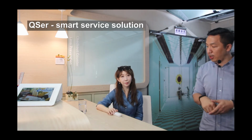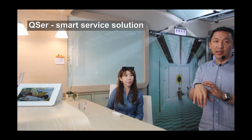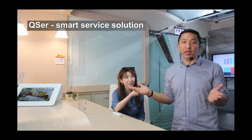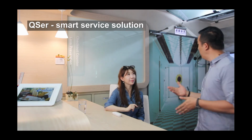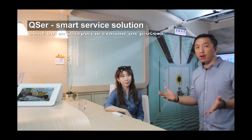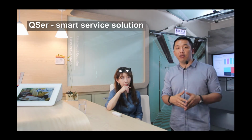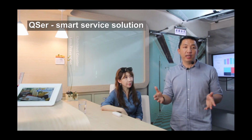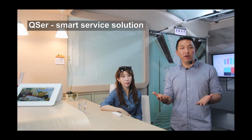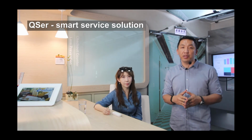Let's try another one. She pressed on the check, so I got: B2 needs a check. I can bring the check for her and get a credit card from her, so we can finish the whole check process immediately. Of course, all the data we also upload to the cloud, so we can come up with BI reports for the owner or manager of the restaurant to evaluate all the processes and the waiters' performance. They can adjust their store operation, human resources, everything. And they can increase their table turnover rate, which in this case also increases their revenue.